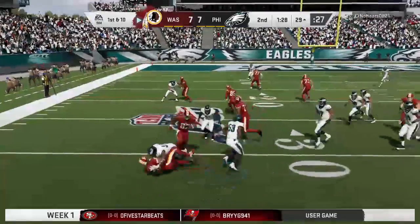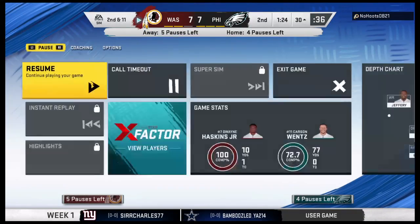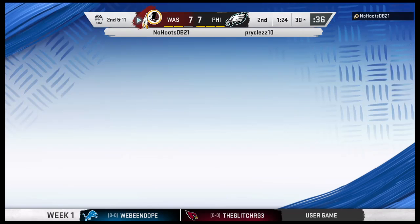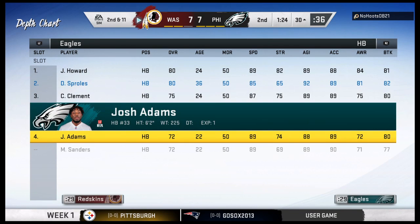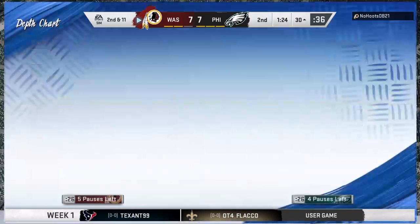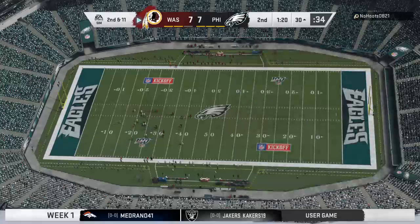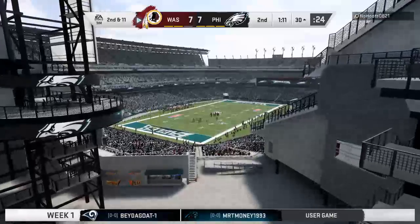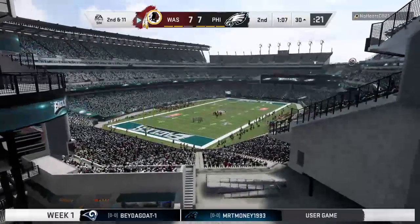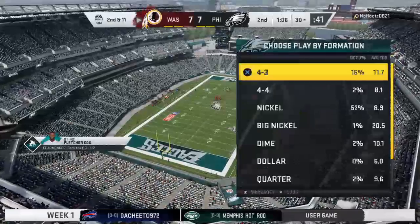First down, here's the run with Peterson. And he went backwards. He'll be down at the 30. The tackle made by Brandon Graham. It's a loss of a yard. Brings up second and 11 at the 30-yard line. The Eagles going to take the first of their timeouts.